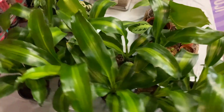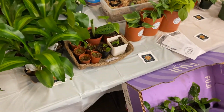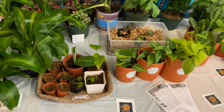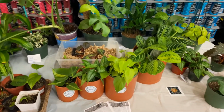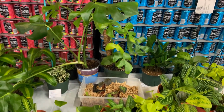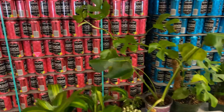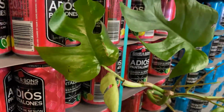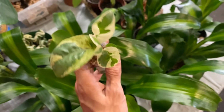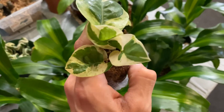Here's my little table. You got little free plants there. Got also some trades. I traded my first little plant. Look at this one, so cute.